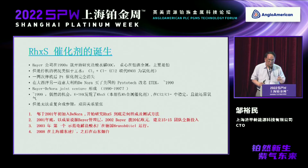Bayer, the company, worked together with De Nora, though the latter is much smaller than the former. But they have the determination and they believe that this process is very important. So in 2002, Bayer spent €2 billion and they put together a 30-member team. They worked with the team that was led by me at De Nora, and it took us about several years. In 2003, it took us about several months.